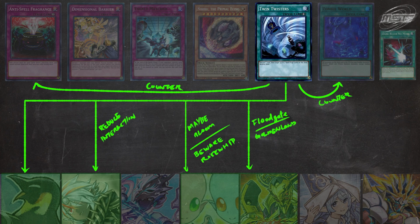You can maybe hit into a Super Poly. It reduces interaction if you hit into the Branded in Red, because if they want to do the fusion play, they basically do it now, and then the Guardian Chimera loses value. You're just trying to reduce the amount of value that your opponent has in terms of follow-up when it comes to that. Sword Soul, it really doesn't matter. They don't play that many back row to begin with.